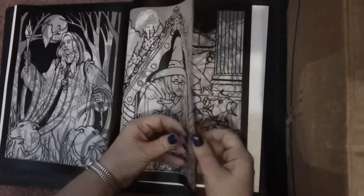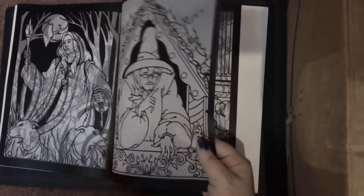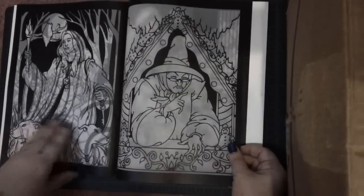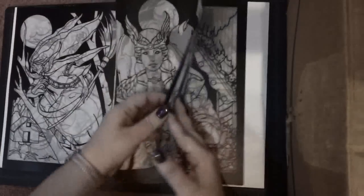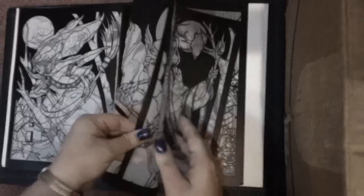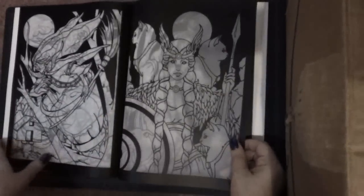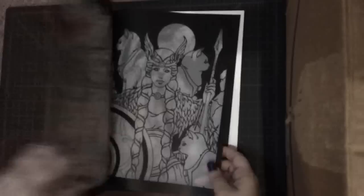Now, if you want a detailed flip through of this book or any of the books that I'm going to show you guys, just let me know, and I can certainly do that. I've been doing that with some of my coloring books, doing a flip through and a review and so forth. But anyway, that's Witches. So if that is something that you want to see soon, just let me know and I will be glad to do that review and flip through.